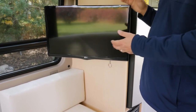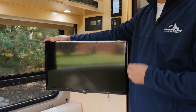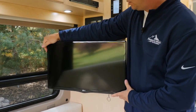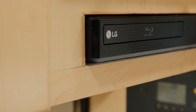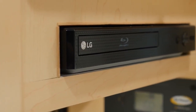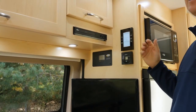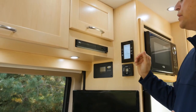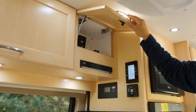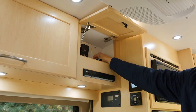Right above our driver's side ottoman, we have our 24-inch LG flat screen LED TV on a rotating bracket, so it tucks away nicely when you're not using it. It's paired with an LG Blu-ray player. Now this is a smart Blu-ray player, which means if you have access to Wi-Fi, you can stream Netflix and other apps.